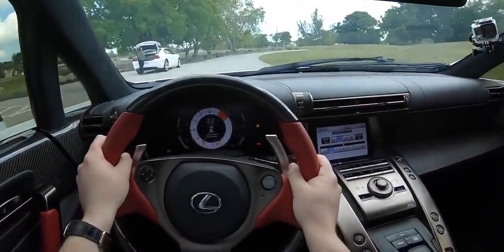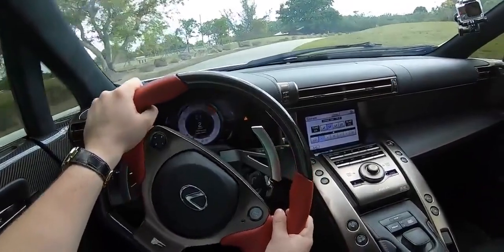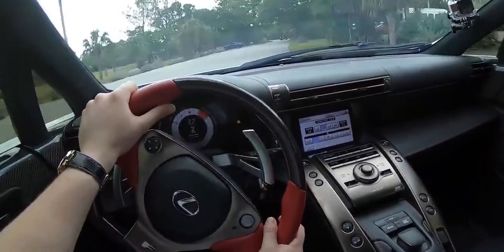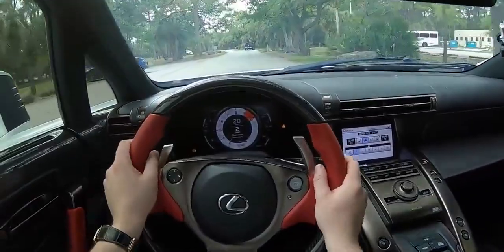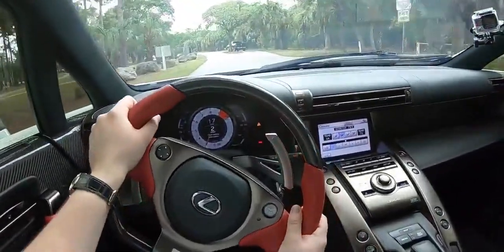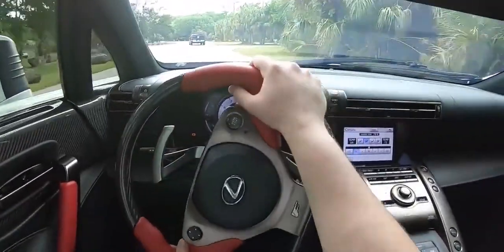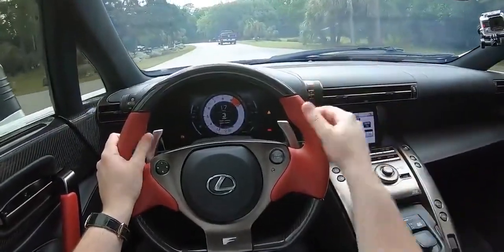How incredible is that? Steering is electronically power assisted to not take any power away from that 552 horsepower engine. It's actually not all that communicative. It's nice and direct, it changes directions really quickly, but you don't actually feel any bumps or any communication between the tires, the road, and the steering wheel itself, which is a little bit surprising for something that was basically born on the racetrack.